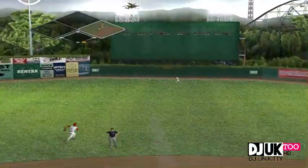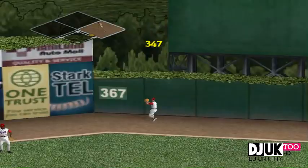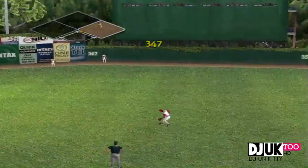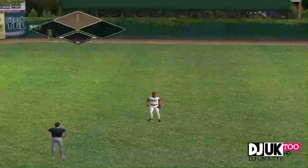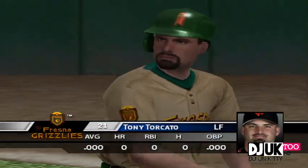Deep fly ball to center field. He's headed to second. And he's in there standing with a double. Next up, Tony Torcato.